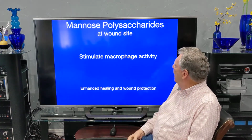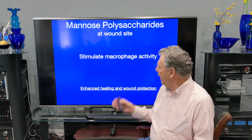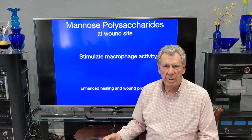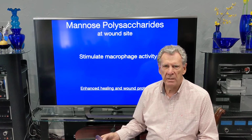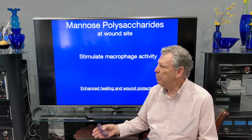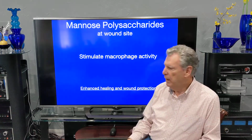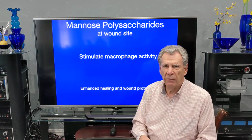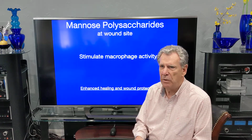So here, mannose polysaccharides at the wound site. We've known for decades that when you have these carbohydrates at the wound site, you stimulate the macrophage. The macrophage is a big white blood cell, and it is the cell that controls the wound healing process, whether it's soft tissue or bone, whatever. When there's a wound that needs to be healed, it's the macrophage that controls that process. And these sugars stimulate the macrophage. And when you do that, then you have enhanced healing and wound protection, because the macrophage is also a white blood cell. It kills bacteria, fungus, viruses, and does a better job of doing that too.